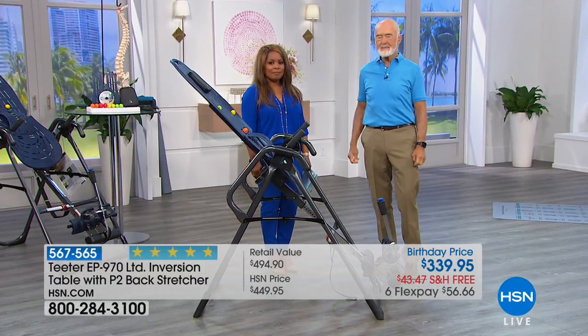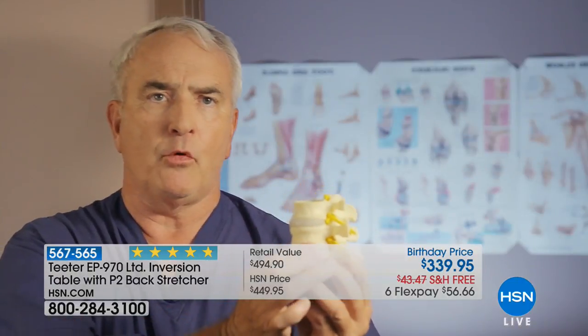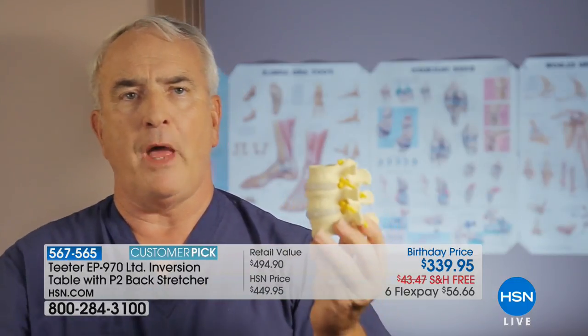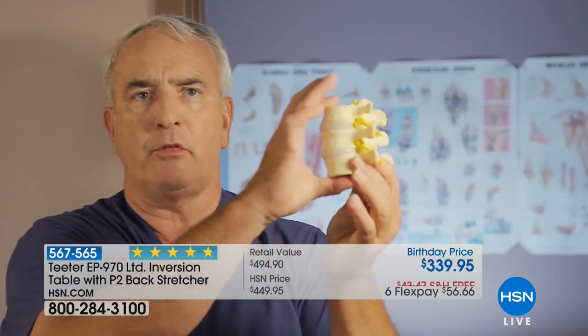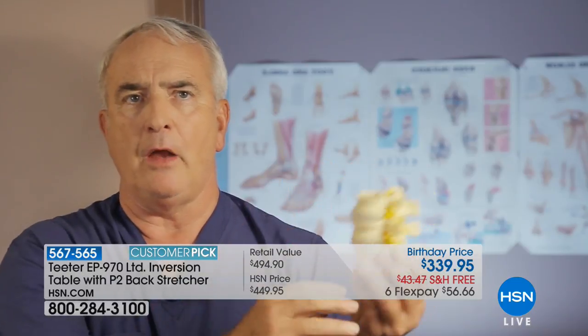The discs that sit here are like shock absorbers we have on the car. So when you get up in the morning, you may be 6'1". When you go to bed at night, you're actually about 6'1½". You lose a quarter to a half inch of height as these shock absorbers get squeezed and the water comes out of them. Then when you're asleep, they rehydrate.